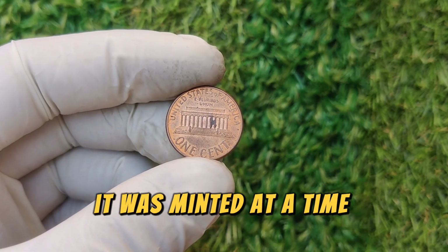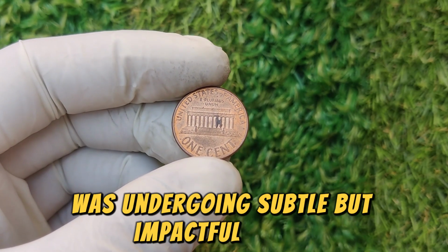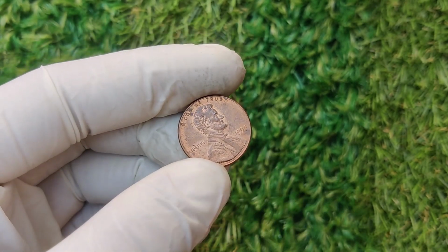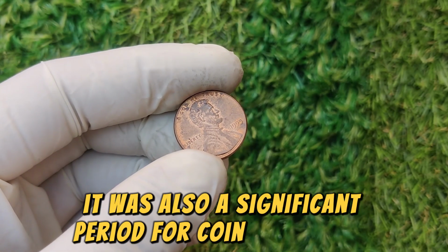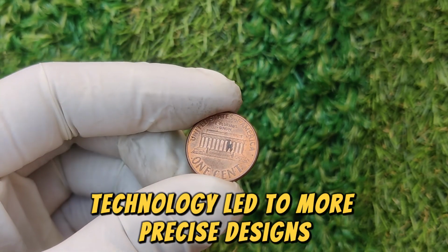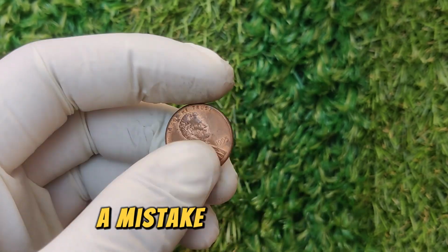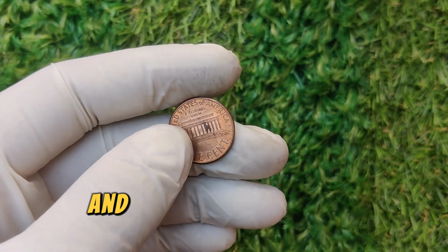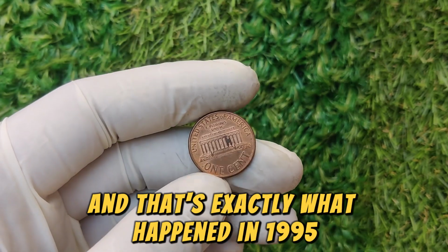It was minted at a time when America was undergoing subtle but impactful shifts, economically, politically, and culturally. It was also a significant period for coin production. Advances in minting technology led to more precise designs, but every once in a while, a mistake slipped through, creating the kind of rarity that collectors crave. And that's exactly what happened in 1995.